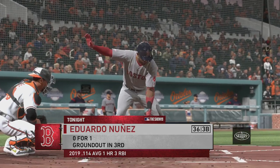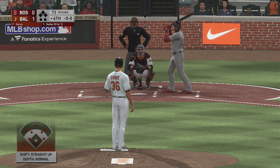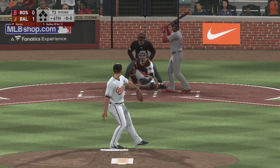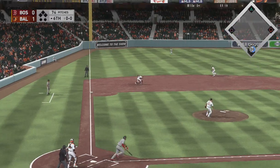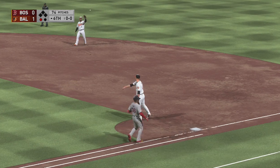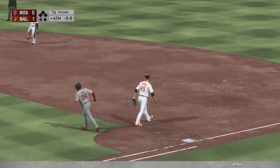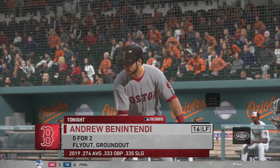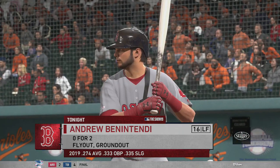So stepping in, Eduardo Nunez. He's 0 for 1 after grounding out in his only trip to the plate so far. Here comes the first pitch. Hard ground ball to third. Throw to first gets him, so the leadoff man's retired here to begin the 6th. Into the box now, Andrew Benintendi. He got on top of one and was a ground out victim last time.